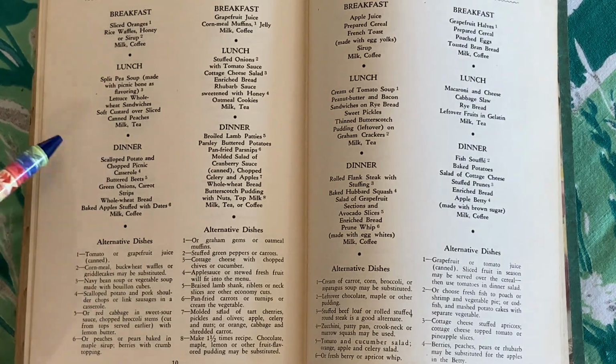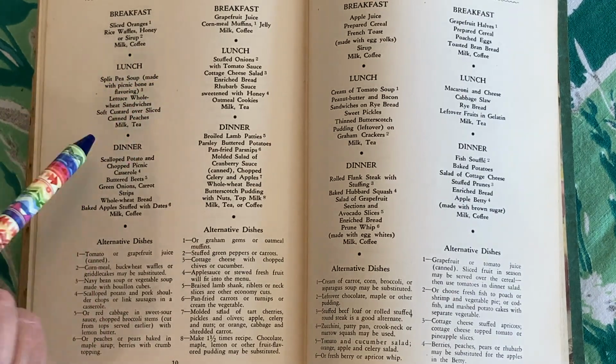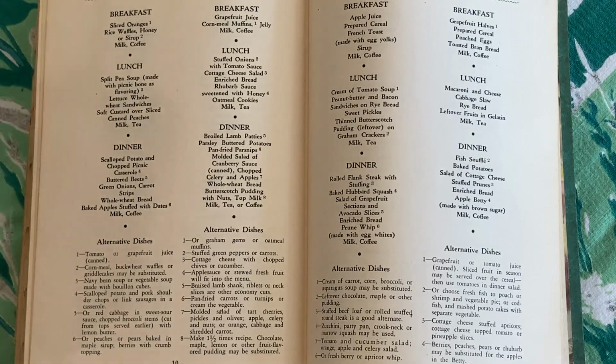And then the lunch that day was split pea soup made with picnic bone. We did not have the makings for split pea, which is an economical meal, but we just didn't have that. So I opted for a little different lunch.